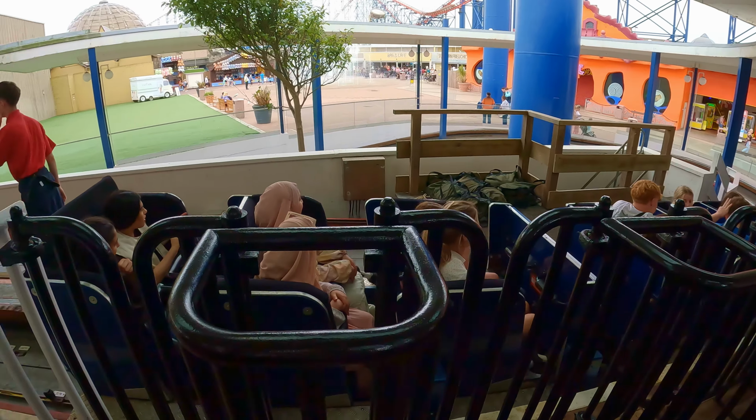Right then guys, so I just had 4 rows there on the Grand National. I've had 2 on either side, 2 on each train, and I've had 2 at the back and 2 at the front. So we've done a bit of everything there. It's better, but it's still rough. It really is. I don't think you're going to make this coaster smooth, to be fair.